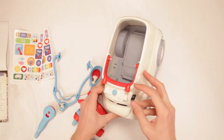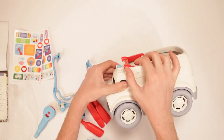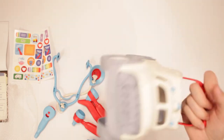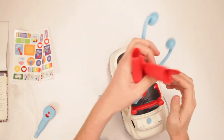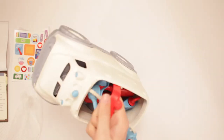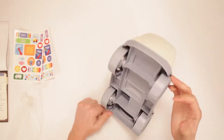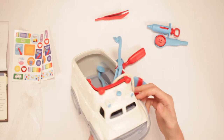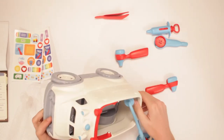We got the ambulance. So it's got a, oh, there's the flip-up handle. You see that there? Whoop, whoop, and then you can carry it around. You can put all your tools inside here. And then you go on the go. I'm just walking quietly, because I'm a doctor. And then on the side it says ambulance, and then on the other side it says ambulance, and on the front it says GT. And so there you go.